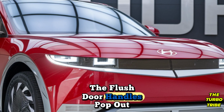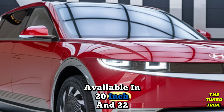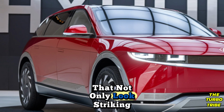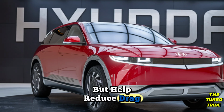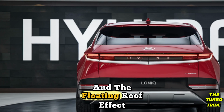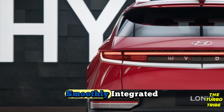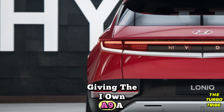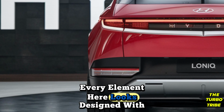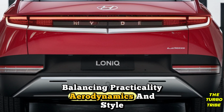The flush door handles pop out when you approach, and the massive wheels available in 20-inch and 22-inch options feature aero-focused designs that not only look striking but help reduce drag. The side profile is further accentuated with sharp character lines and a floating roof effect thanks to the blacked-out pillars. The wheel arches are bold yet smoothly integrated, giving the Ioniq 9 a muscular presence without unnecessary clutter. Every element here looks designed with purpose, balancing practicality, aerodynamics, and style.